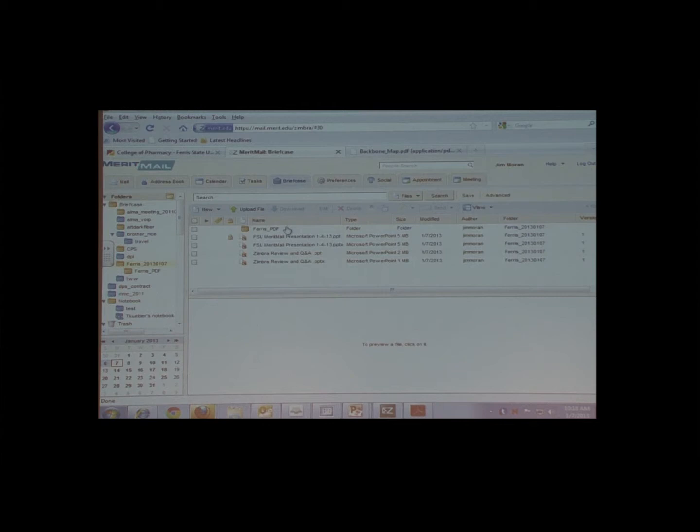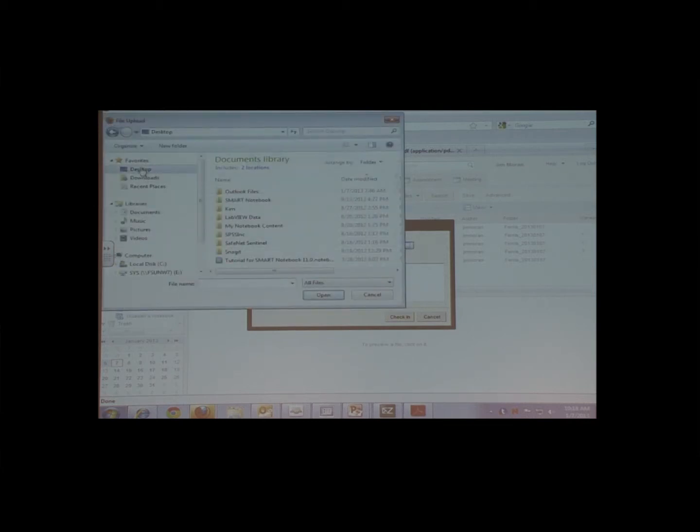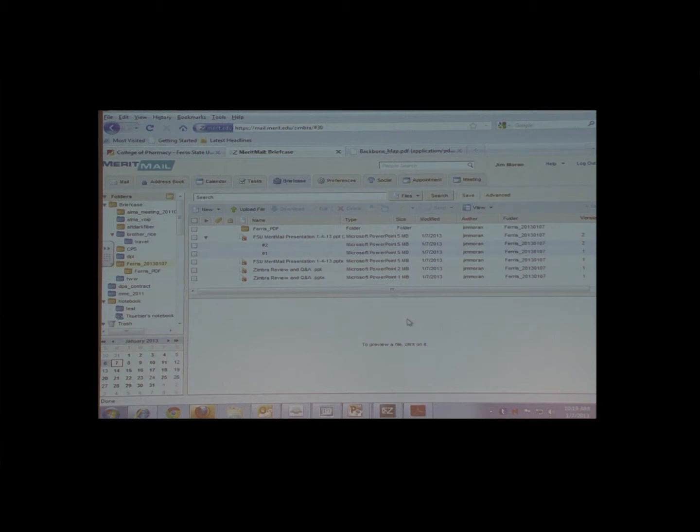So now I've saved it. Notice the file is checked out. I can go back here and I can say check in the file. So I go back and find it where I put it. I put it out here on the desktop. Didn't I? Oh, there it is. So now I've checked the file, saved the copy that I did locally and checked it back in.